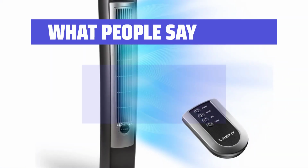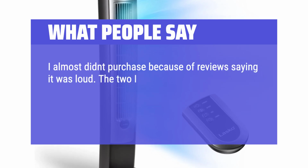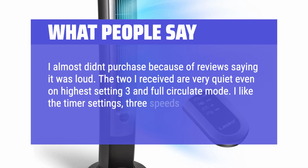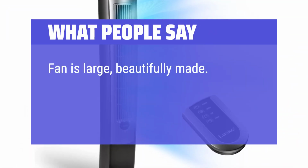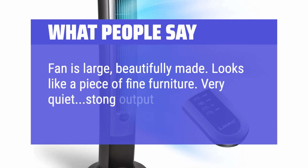What people say. I almost didn't purchase because of reviews saying it was loud. The 2 I received are very quiet even on highest setting 3 and full circulate mode. I like the timer settings, 3 speeds and revolving modes, all with remote. Fan is large, beautifully made. Looks like a piece of fine furniture. Very quiet, strong output of cool air.